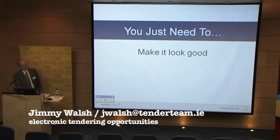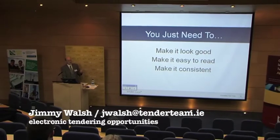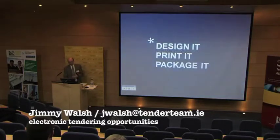You need to make your bid look good. You need to make it easy to read, as I kind of alluded to earlier. It has to be consistent. You'll see bids sometimes being put together by different people, and it's obvious that there's no consistent tone of voice or consistent flow to the bid document. And obviously the last one isn't obvious, but sometimes bids are submitted at the last minute, and that's where mistakes occur. So there needs to be a process there from when you get the bid to make sure it can be delivered on time, and you go through the different steps involved, and there's enough time allowed for each.